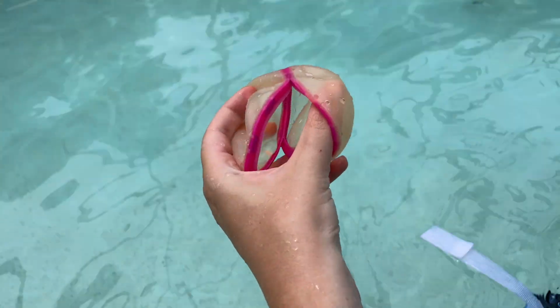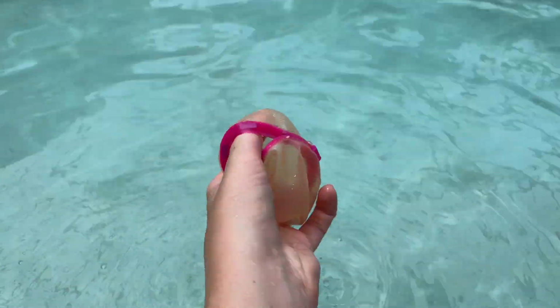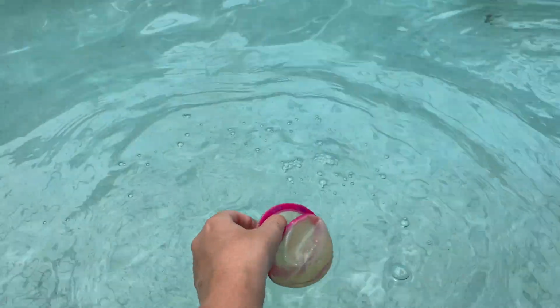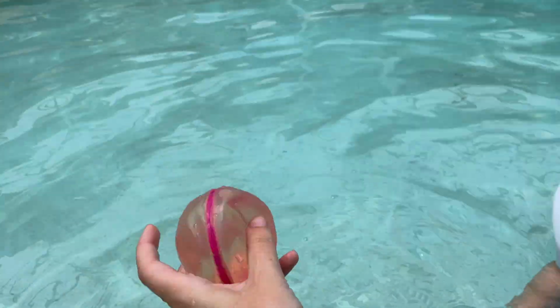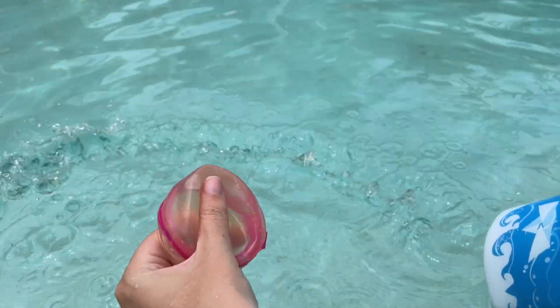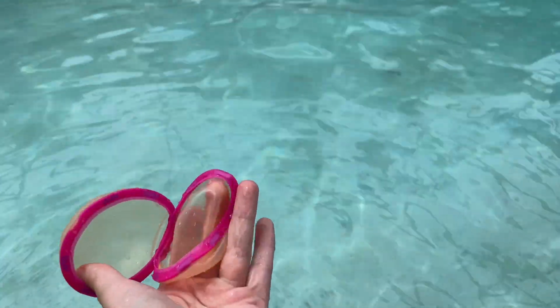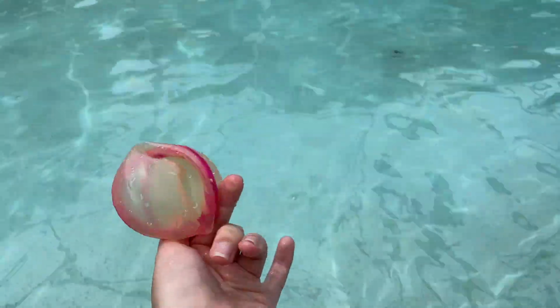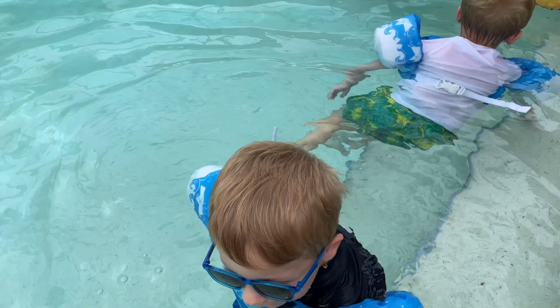But yeah, my mom got these for the boys, and we took a few out yesterday, and they are loving these. They definitely hurt more than a water balloon because they are thicker plastic, and if you don't throw it the right way, the magnets don't open. My mom chucked it at me yesterday, and the magnets didn't open, and it just feels like you're getting hit with a bouncy ball. But the boys like to fill them up, squeeze them, and put them under the water. I think she got them off of Amazon. I'll link some in my storefront and down below for you guys. We've been playing with these while swimming around the pool.